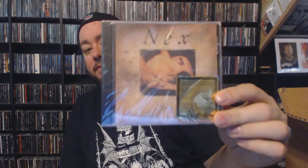Next up, we have some doom metal. This is Nex with Zero. I think this is another Deathgasm. Yeah, another Deathgasm release. This is one that I've seen around. I've never actually listened to this. From what I've heard people talk about, I think it kind of leans more to almost like a funeral doom type vibe at times.